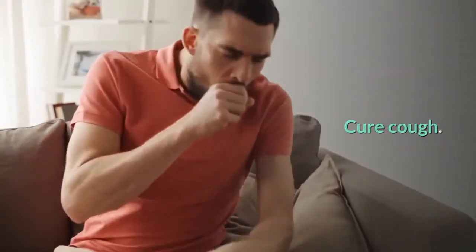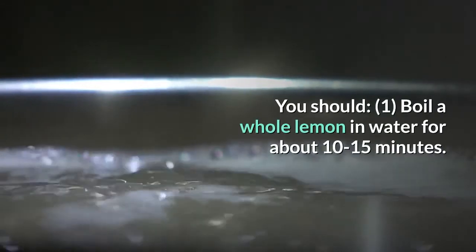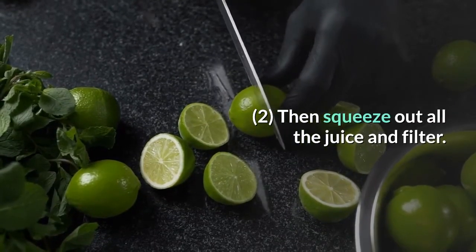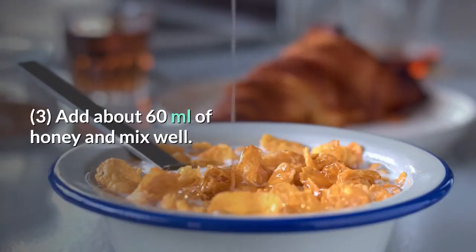Cure cough. Do not cut the lemon and squeeze the juice out. You should: 1. Boil a whole lemon in water for about 10 to 15 minutes. 2. Then squeeze out all the juice and filter. 3. Add about 60 milliliters of honey and mix well.